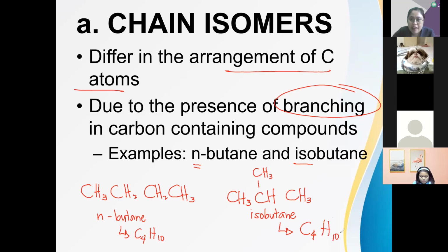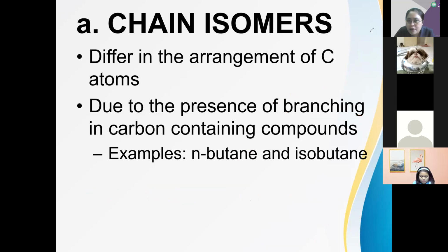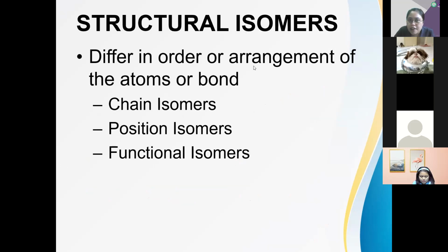So this is still C4H10. Therefore, N-butane and isobutane are really isomers. They have the same molecular formula, but they have different structures. To be specific, they are called chain isomers. The difference is in the arrangement of the carbon atoms. One is straight chain, the other is branched. They are called chain isomers. Okay, questions? Questions so far?